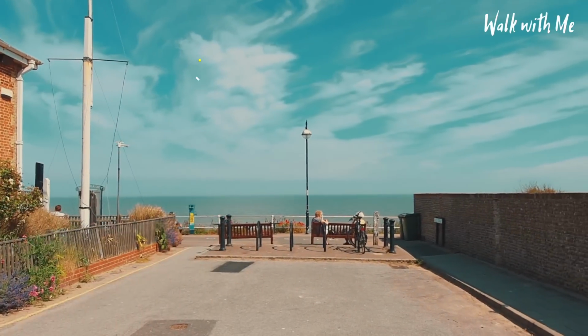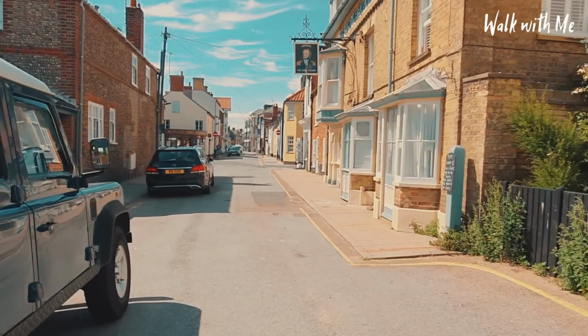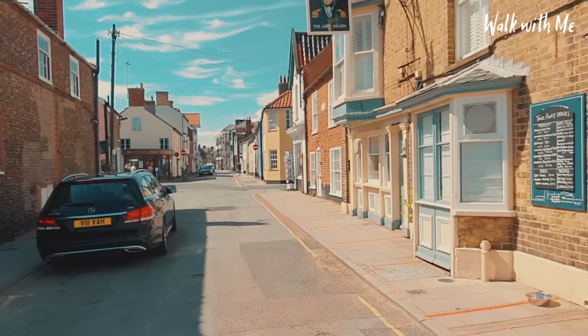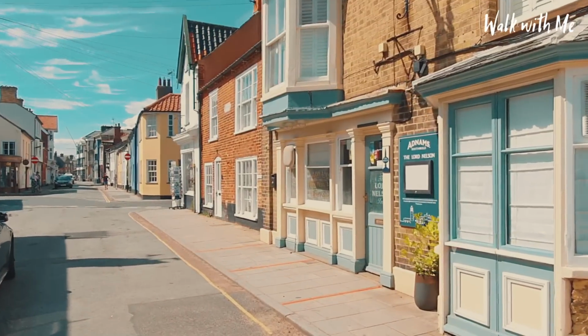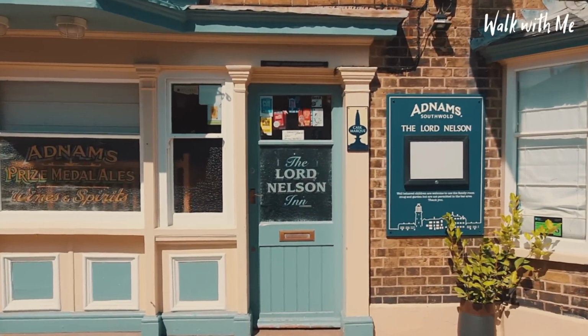So I'm just going to leave the seafront behind for a second. We're going to walk into the heart of Southwold. Of course, the home to Adnams Brewery. Some beautiful little boutique shops and eateries. And loads of these really beautiful little pubs.